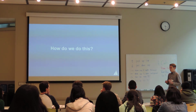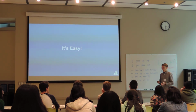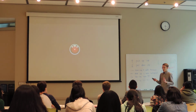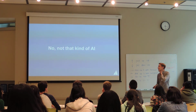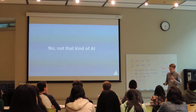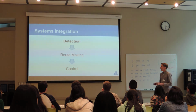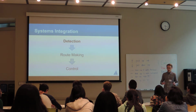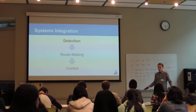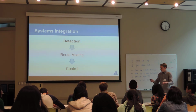So how do we make a sailboat autonomous? Well, it's pretty easy. It's actually artificial intelligence. But unfortunately it doesn't look like this. You guys might not know that joke, but yeah. So it's not AI. We're not taking over the world. The first thing in making something autonomous is that you have to know what's going on out in the world already, right? What's around in your environment?